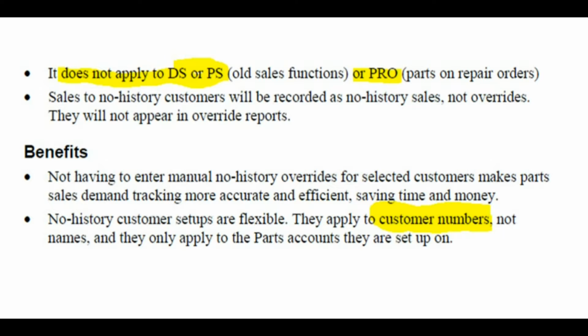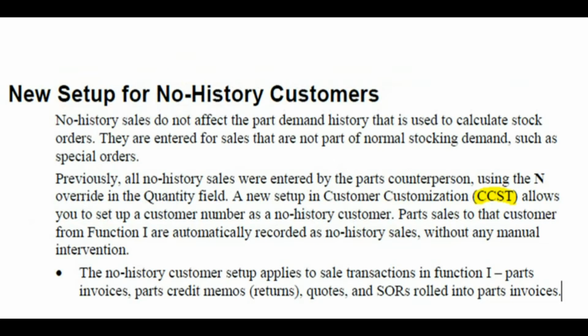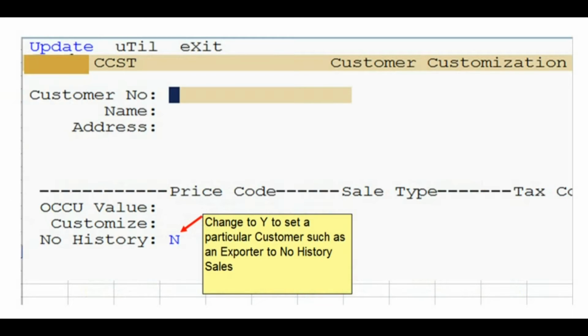You can see that on the CCST screen that we have an example for you. You just have to have the customer number at the top, and then down towards the bottom there, you want to change where it says N for no history. You want to change that to a Y. That would set up the customer as a no history customer. And again, whether it's an exporter or whether it's just another location within your group, all the transactions that get recorded as invoices to that customer number will not affect the sales history and affect the best stocking level calculations.